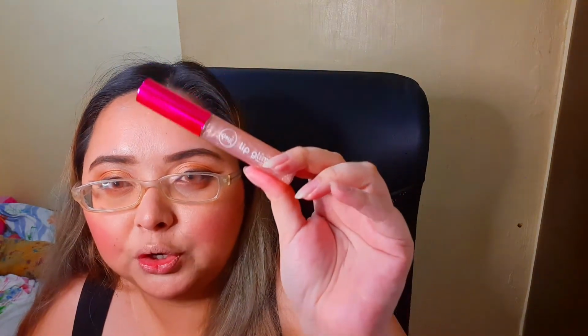So sa Glaze, it's just straight up clear lip gloss. Medyo may pagka-pink siya, but hindi siya ganun kakita. So I guess this is a really good lip topper.